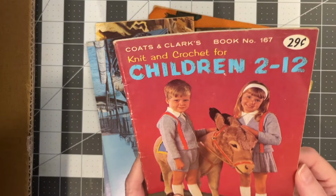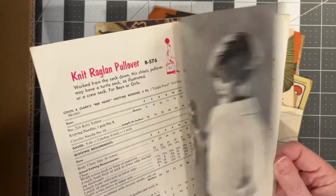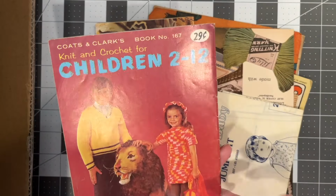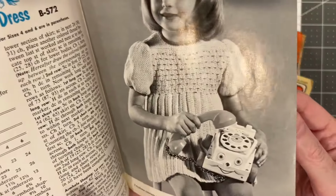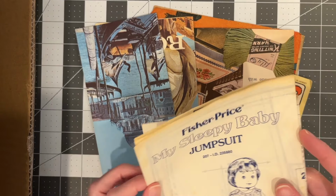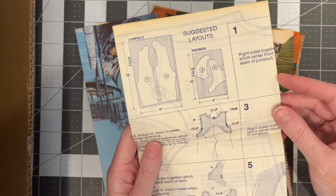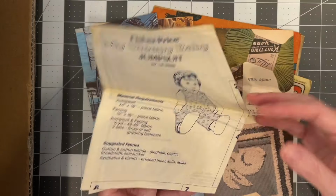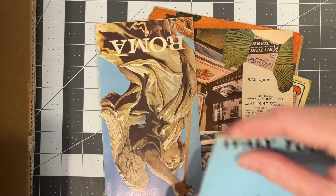Awesome. Children 2 to 12, Coats and Clark's knitting book with gigantic stuffed animals. That's hilarious. They're so cute. I wonder if there's a giraffe in here. I bet there is. Look, she has the Fisher-Price telephone though. Fisher-Price, My Sleepy Baby Jumpsuit. Isn't that sweet? That's not that old. This looks like 80s. My mom used to make doll clothes for my dolls, but I didn't know they had actual patterns for like branded dolls. That's cool, other than Barbie.